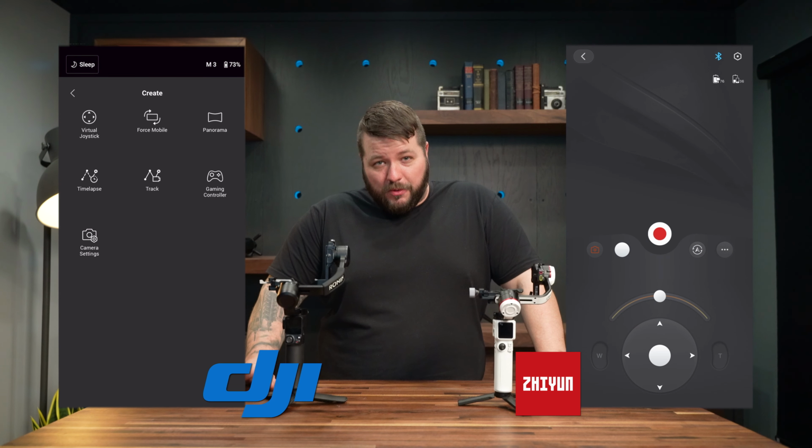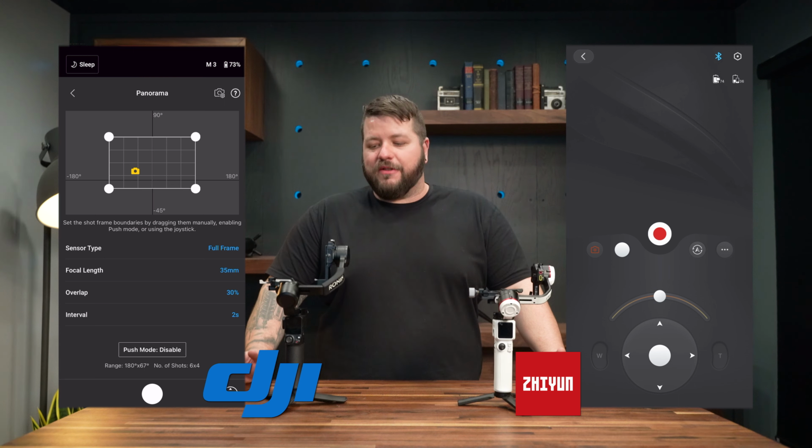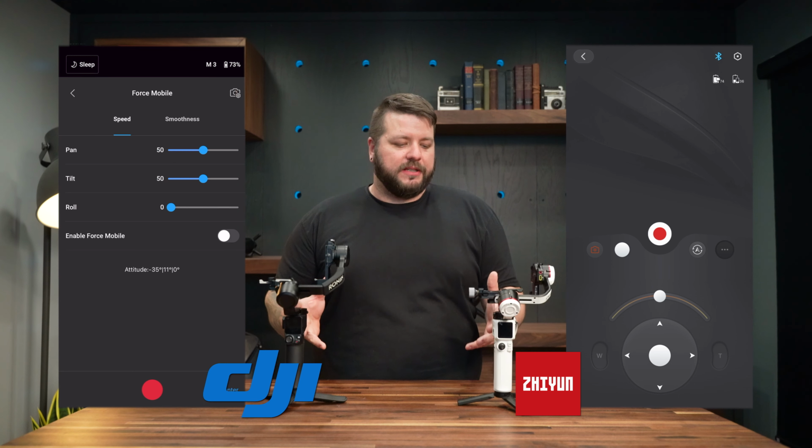Okay, next we have to look at the app because both of these are app controlled, so you can use your phone to pan and tilt and do whatever you need to do. The DJI app does a little bit more. The Zhiyun app is a little bit better looking. At the end of the day, neither of them are gonna really affect the performance.